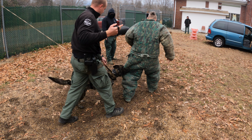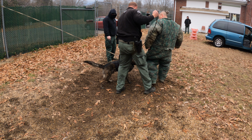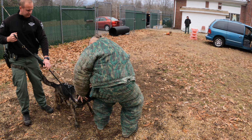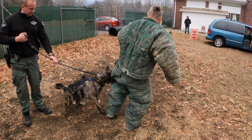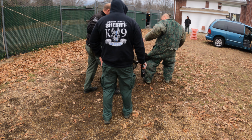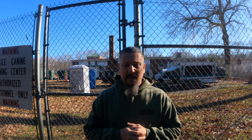I'm going to walk back and forth for about a minute straight, and I want to see the dog pushing into the grip, which we'll talk about more, and really solid and biting hard. When I get that, the dog is ready for the next step. The next step is the tunnel.